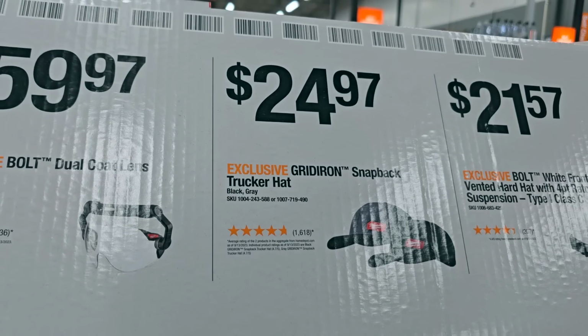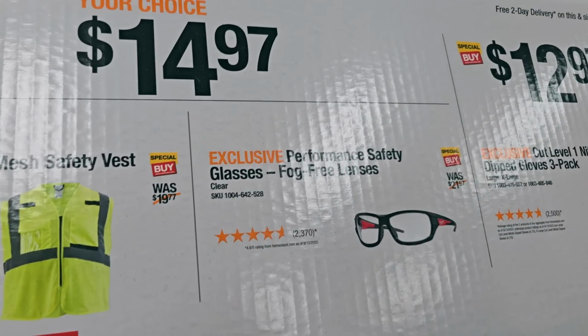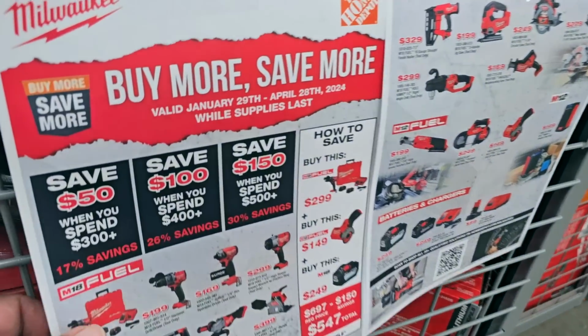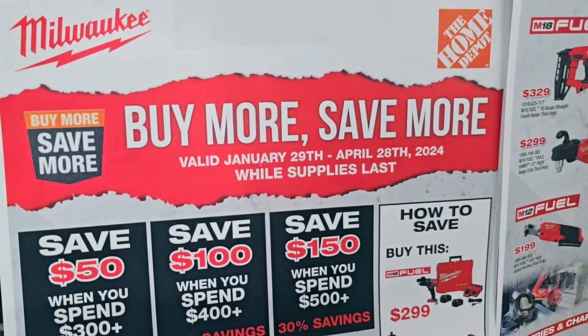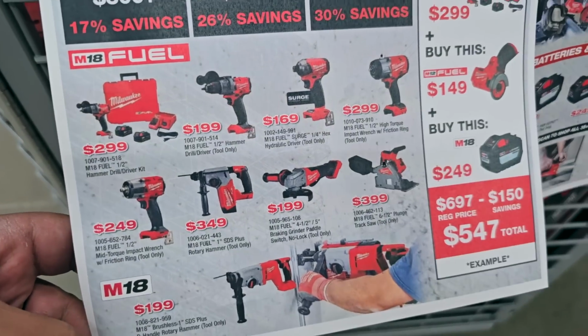All right, you got the dual coated lens there to the left, performance safety glasses, and then some level 1 dip gloves. So those are the lenses. You got buy more, save more still active January 29 to April the 28th while supplies last. So you save 50, spend 300, save 100, spend 400, save 150, spend 500. So mix and match, obviously, and that battery is a pretty good deal.